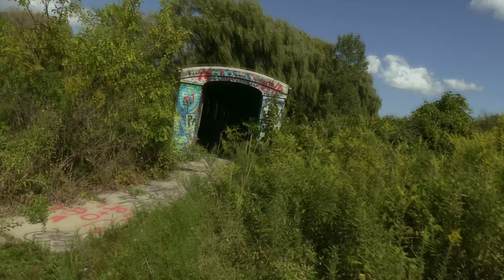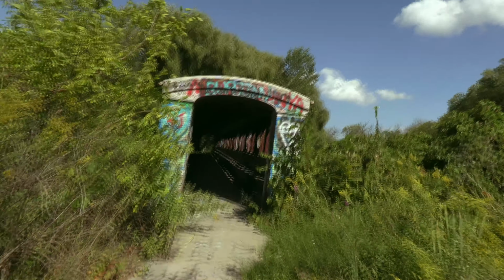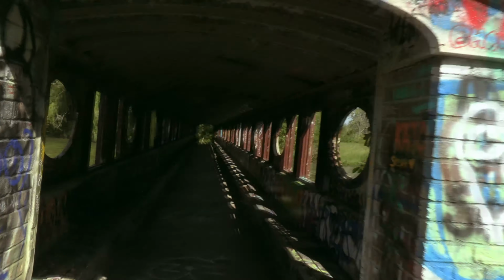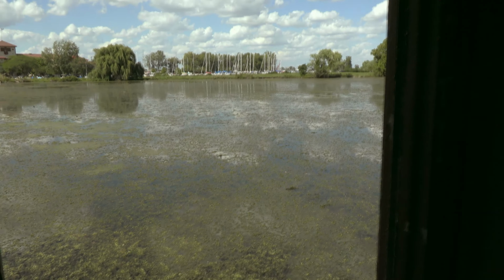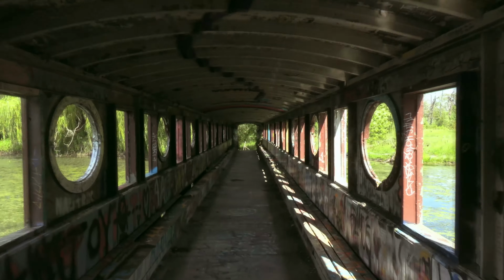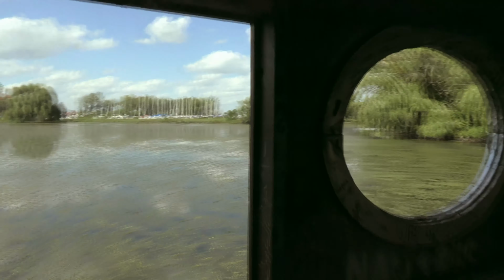Such a cool thing. Look at that. This is such a cool friggin' bridge. Kinda looks like an old train car. Yeah. Really cool. I'm gonna keep walking down the bridge. This is pretty much all that's left of the old golf course. See, it goes right over the lake here.